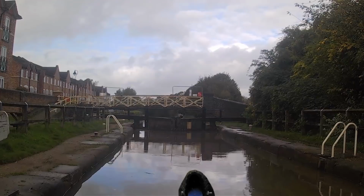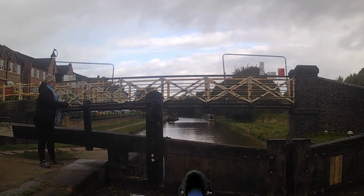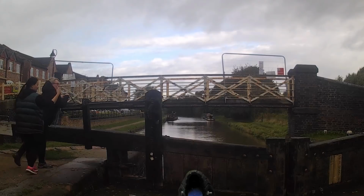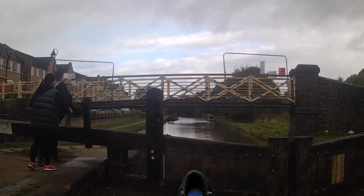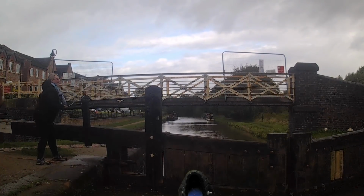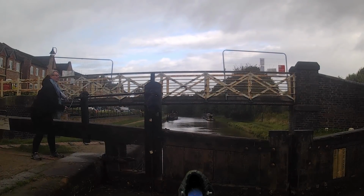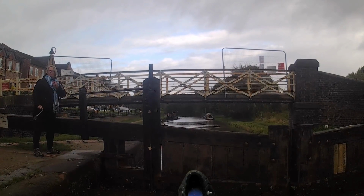There were no volunteer lock keepers here, but I did get some help from some hire boaters. By looking at the lines of bricks.